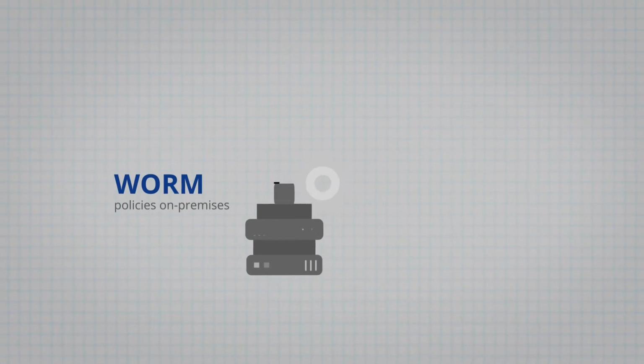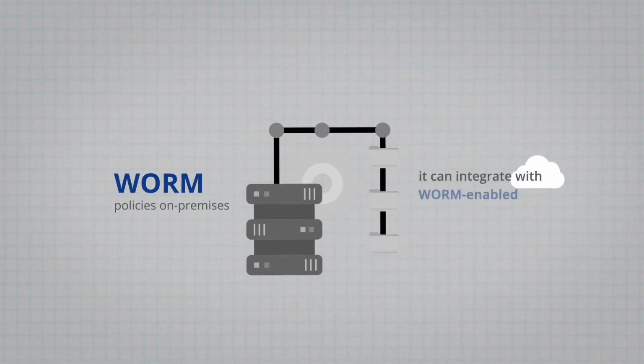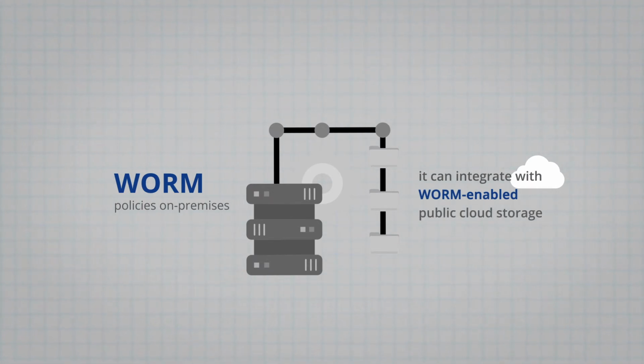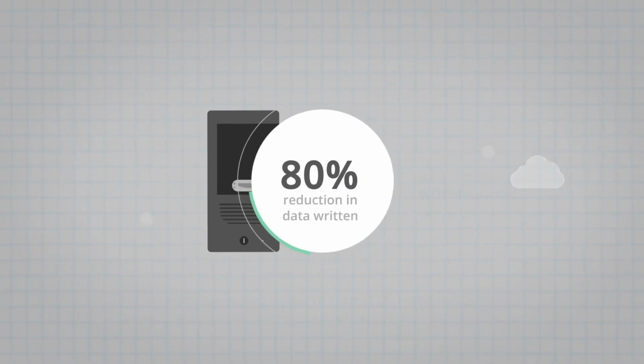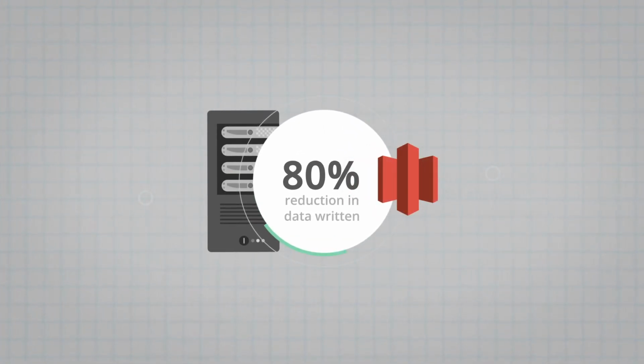Cohesity can strictly enforce write once, read many policies on-prem, and it can integrate with WORM-enabled public cloud storage. Its efficiency here deserves to be called out. It achieved about 80% reduction in data written to AWS Glacier Lock Vault in a demonstration that we witnessed.